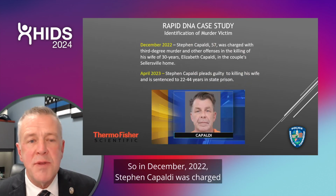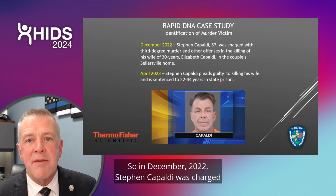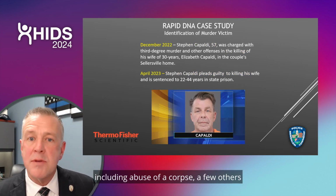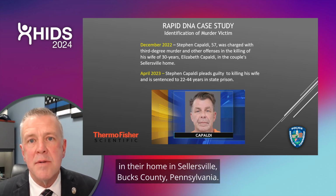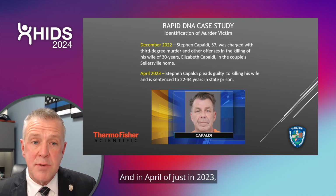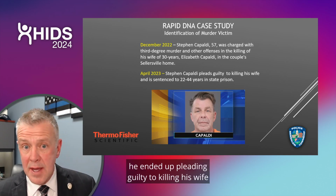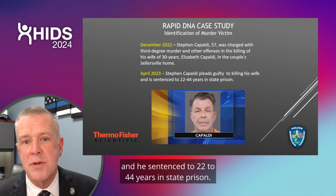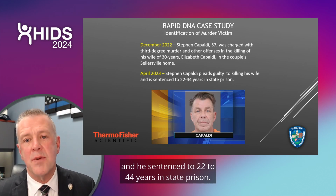So in December 2022, Stephen Capaldi was charged with third-degree murder and other offenses, including abuse of a corpse, a few others, in their home in Sellersville, Bucks County, Pennsylvania. And in April of 2023, he ended up pleading guilty to killing his wife, and he's sentenced to 22 to 44 years in state prison.